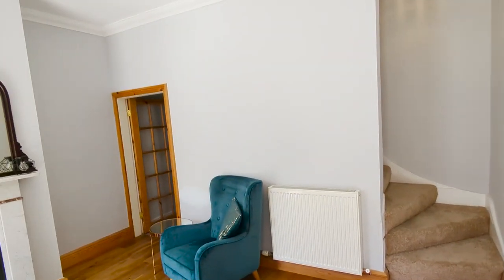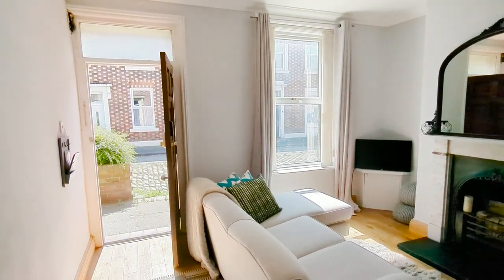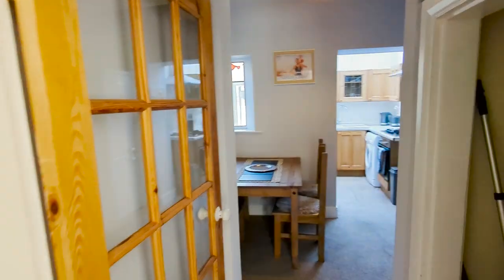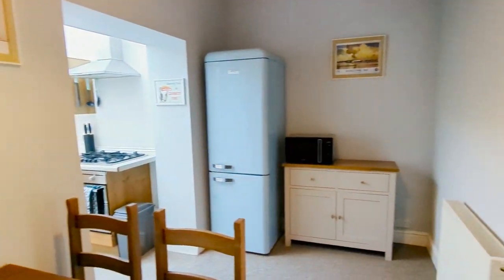Today I'm in central Carlisle to show you around this one bedroom terraced house. A well presented one double bedroom terraced house located on a quiet side street close to Carlisle city centre. The accommodation comprises of a living room and dining room opening into the kitchen. There is also a first floor bathroom.